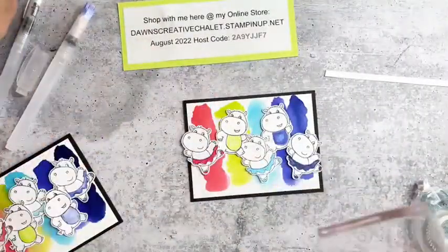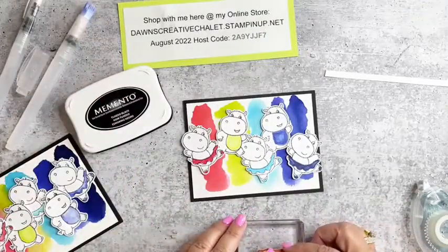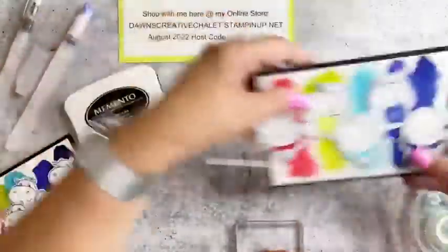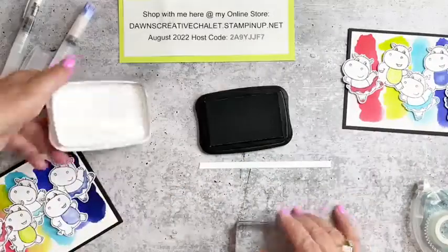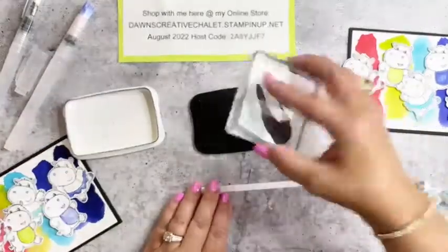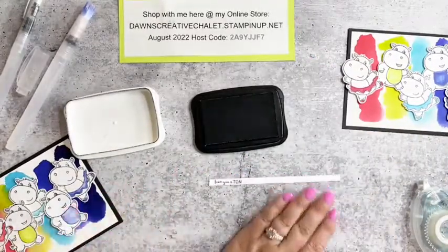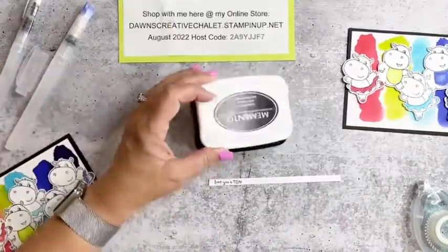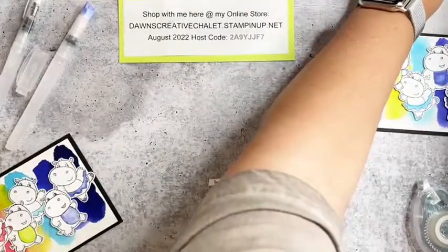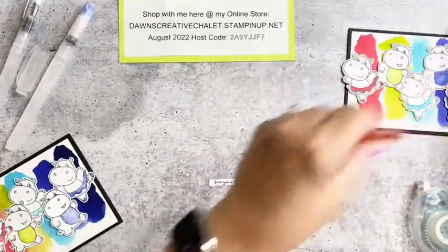Go ahead, get my Memento black ink pad. Hopefully this will be on straight. I always hold my breath, especially when I'm live. I'm like, oh, please stamp straight. Let's see here, and go ahead and ink up that little stamp. And, ooh, that's not too bad, right? Not too shabby. Okay, I'm gonna go ahead and clean that off before I get ink all over the place.